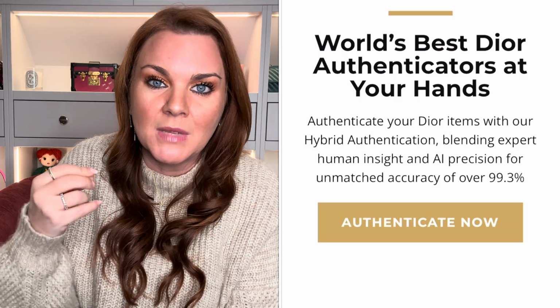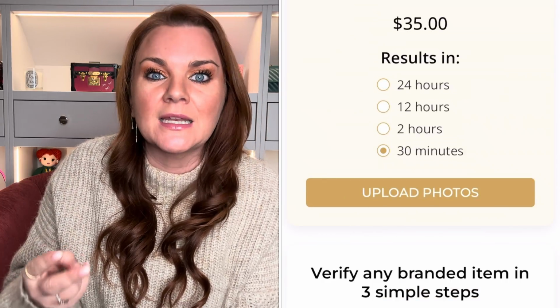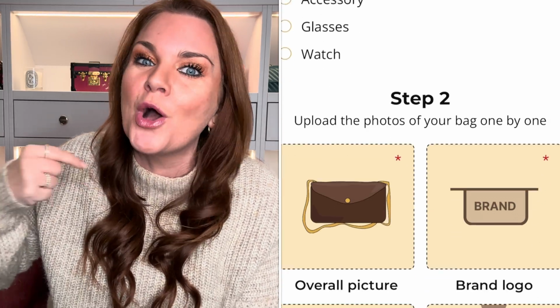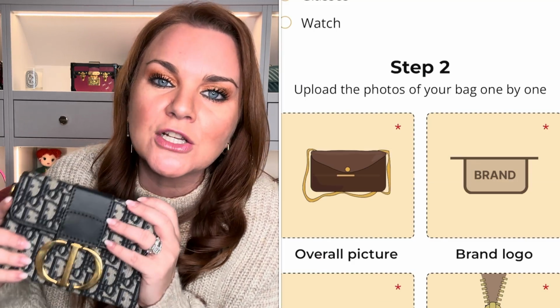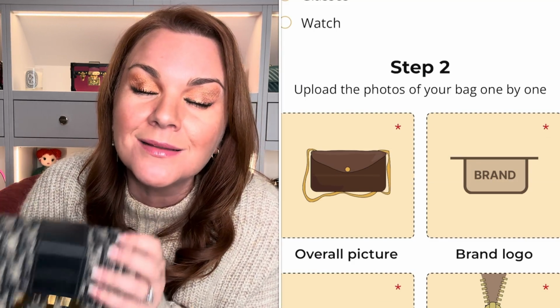So I spoke to the people at Legit Grails and I said, I need to get this bag checked. So I uploaded it and I am going to share the process with you on the screen. It's so simple. You literally just go onto their website, you take your photographs. You don't even have to have already taken the photographs and saved them into your camera roll. You can just go in, select the brand that you want, select what you're authenticating, select the time. I took 30 minutes. I was not waiting to know whether or not I had been duped again, and for a 30 minutes turnaround it's $35. I don't know why I hadn't done it. To me it's a no-brainer. It makes perfect sense when we're buying bags at this price to make sure the bag is authentic, Amelia.